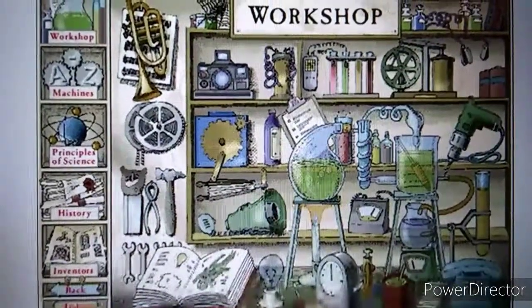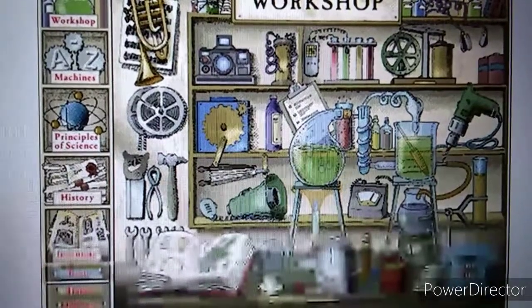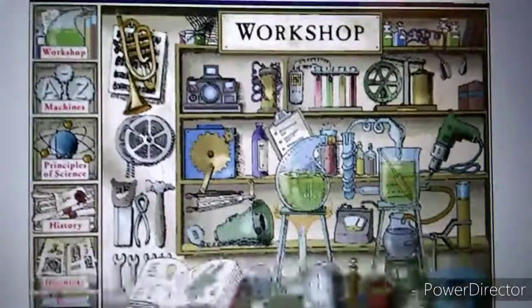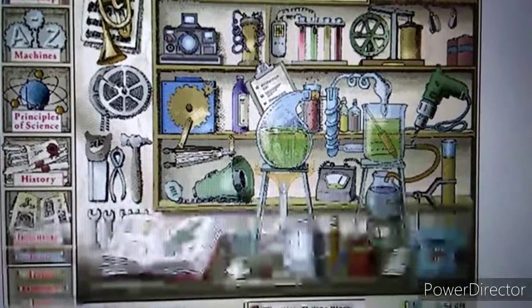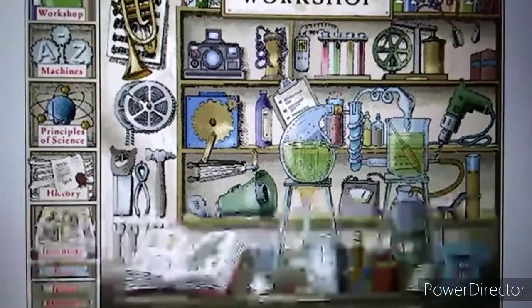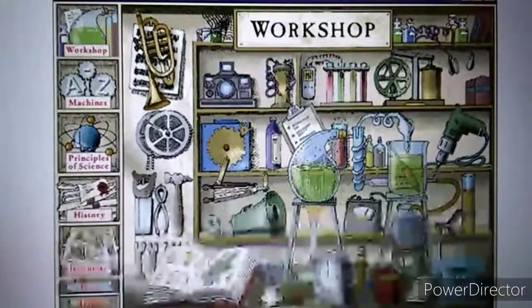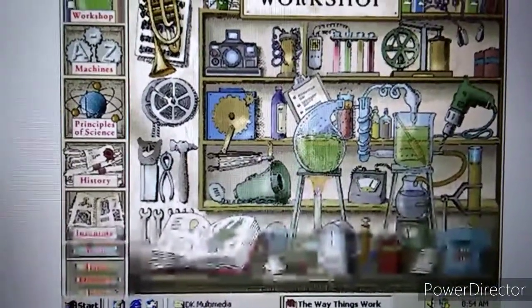my workshop. As you can see, it contains a number of rather ingenious inventions. I've studied them all with the help of my loyal assistant, the great woolly mammoth. Everything is arranged on these shelves. I have hundreds of machines here, along with the scientific principles that underlie them, the history of their development, and the stories of their inventors. So be my guest. Click on the shelves and explore my collection for yourself.